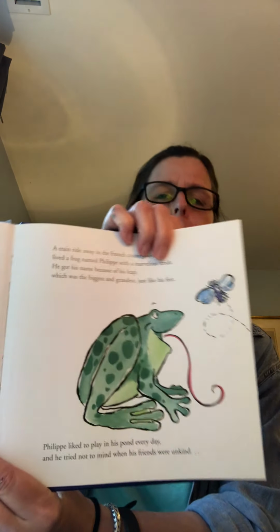A train ride away in the French countryside lived a frog named Phillipe with a marvelous stride. He got his name because of his leap, which was the biggest and grandest, just like his feet. Phillipe liked to play in his pond every day, and he tried not to mind when his friends were unkind.